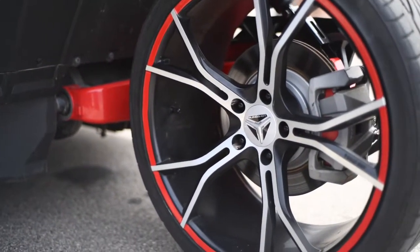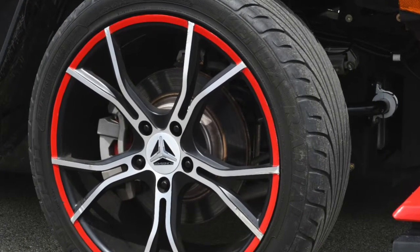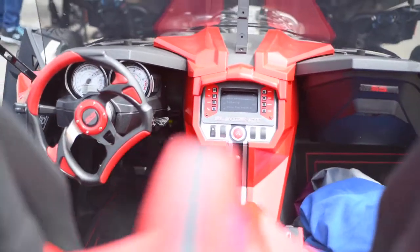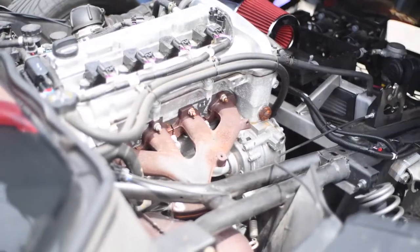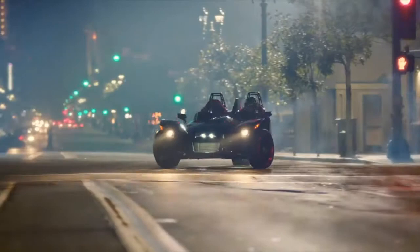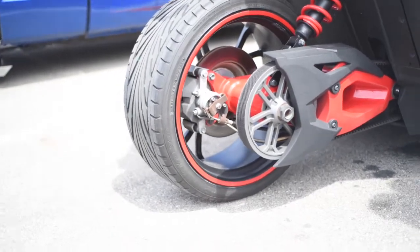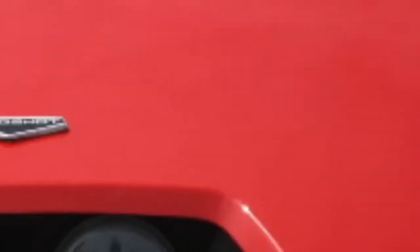And it gets crazier. What if I were to tell you that practically the entire Polaris Slingshot is made by GM? What? Yeah, and by pretty much completely made by GM, we're talking about it turns out the Slingshot is said to be a phenomenal drift car. Counting this one, both of the owners that I've talked to have reported that it's the best drifting machine they've ever driven. Damn!